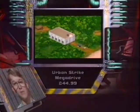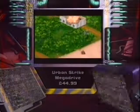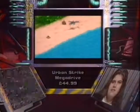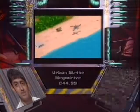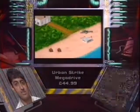It's not outstanding, but it's a quality game. It'll last you for ages. Plenty of strategy, but the graphics look like cardboard cutouts. It's just more of the same. These games don't appeal to me, but fans of the Strike series will definitely love it.